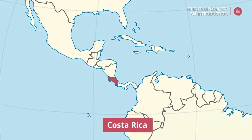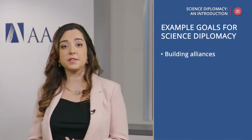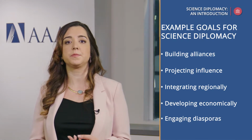I represent Costa Rica, a middle-income country that does not have oil or gas. We have to develop based on science and technology. And we engage with the United States to try to find areas of mutual interest where we can potentiate that development. We are not subject to aid, but science diplomacy has proven to be a very rich source of a cooperation agenda. Each country has its own set of motivations for engaging in science diplomacy. This can include building stronger alliances, projecting national values and influence, integrating regionally, developing economically, and engaging diasporas.